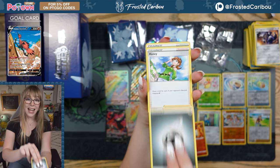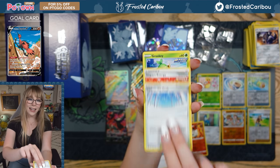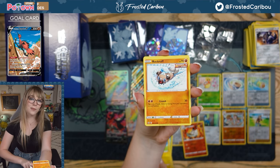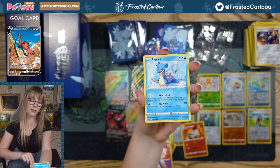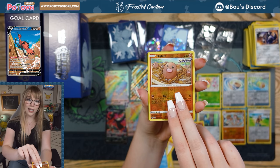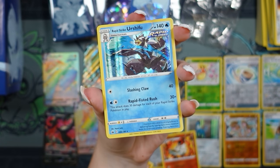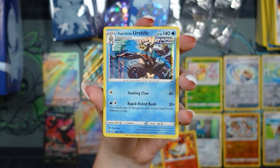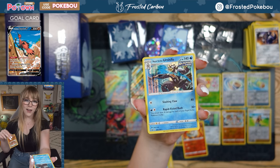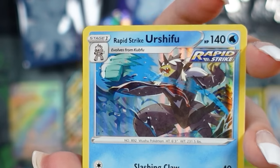Okay, this is our last pack here, and we got some honey, baby. Path to the Peak, Impact Energy, Grookey, Mareep. Let's see if we can pull something else spicy, but honestly, we've just gotten a really, really good box already. So let's see. Oh my goodness. Rapid Strike Urshifu, Holographic. I was incorrect. We did get something very, very good. This holo is so pretty.